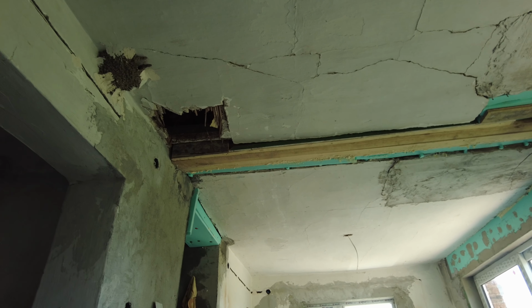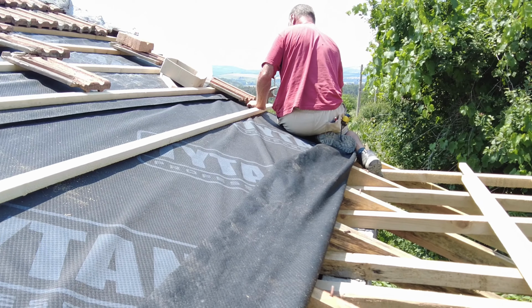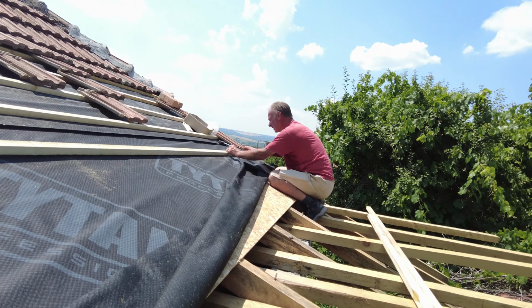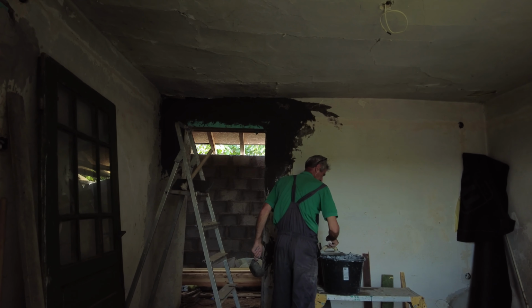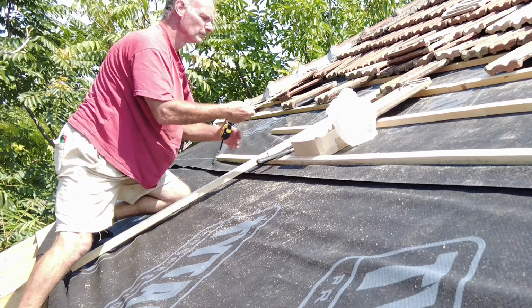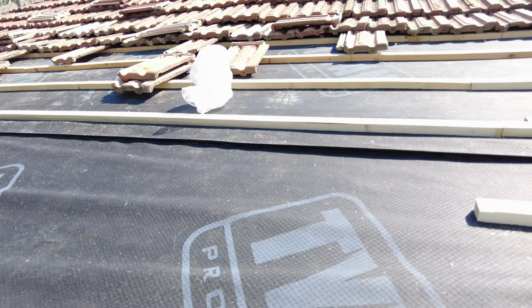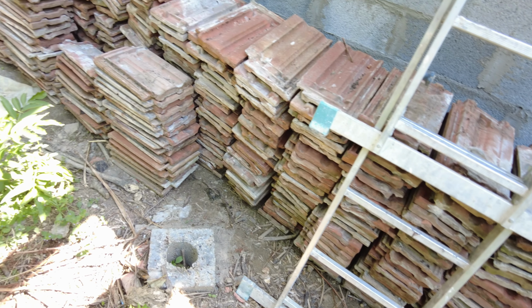Did you notice that we've been on site for 10 weeks now and that bird's nest is still there? Not occupied, just still there. Plenty of tiles still to go up, but we're going to take a break.